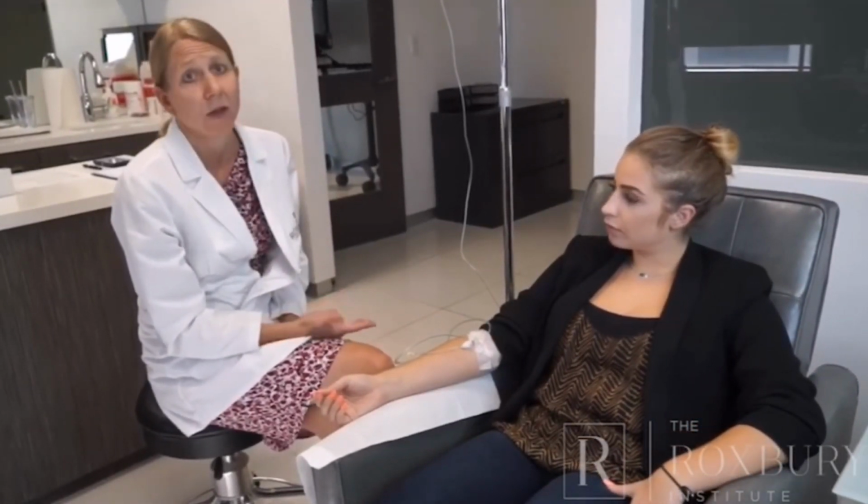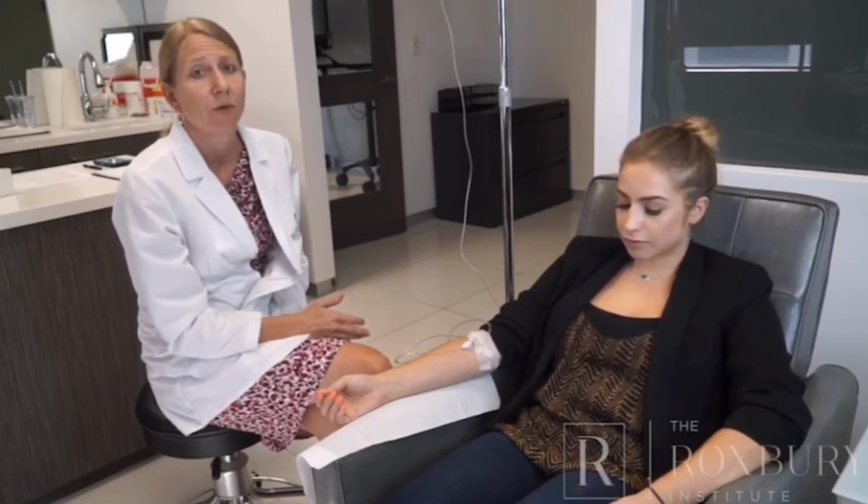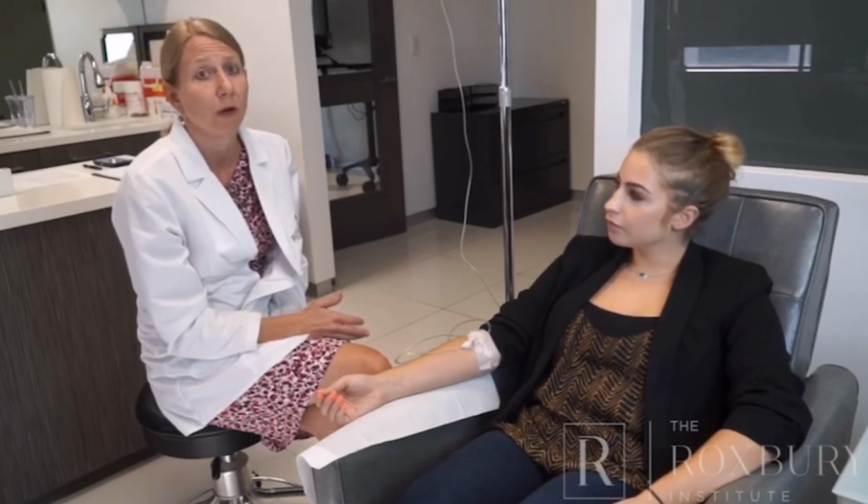You can do something like a Myers cocktail a couple times a week. Most people will do it more like once a week, a couple times a month. Some people just do it when they're feeling run down, and other people do it preventatively.